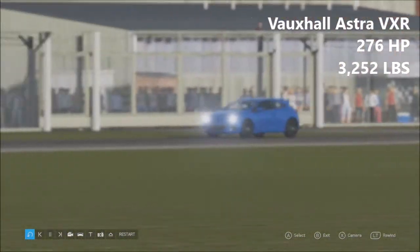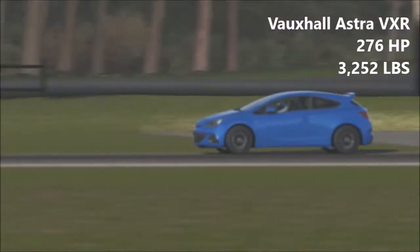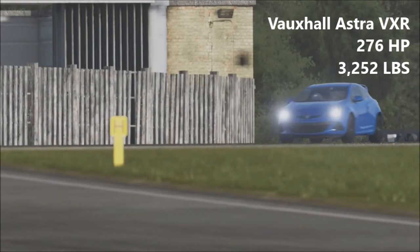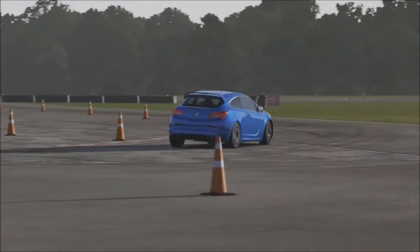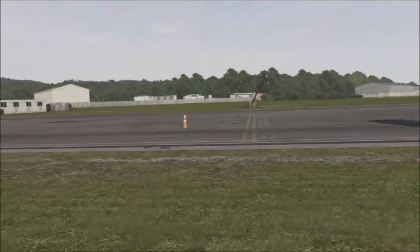We start up today with the Vauxhall Astra VXR. 276 horsepower, 3,252 pounds of weight. It has been a while since we last saw a bunch of hot hatches go around the Top Gear track. I was kind of curious to see what the Astra VXR could do.